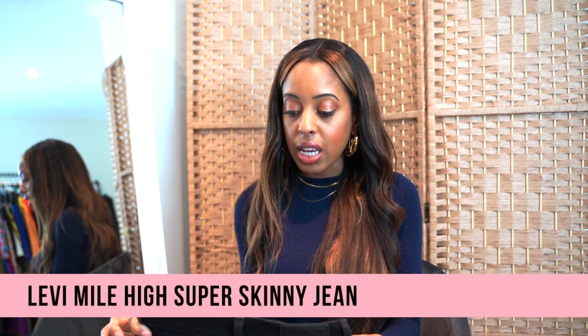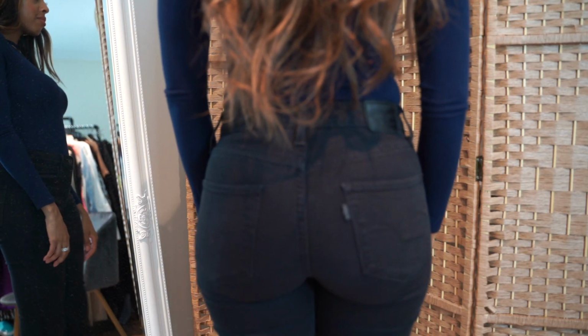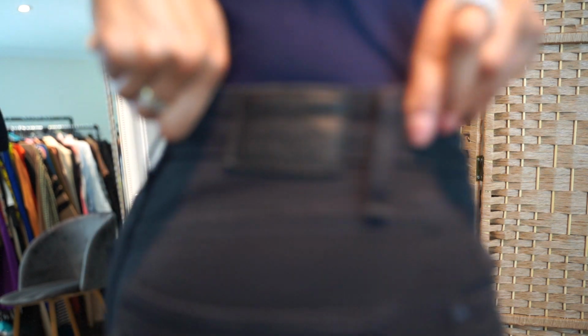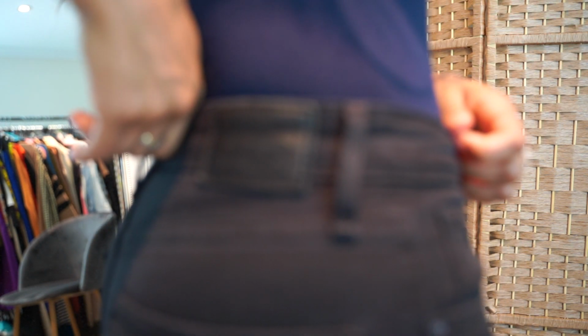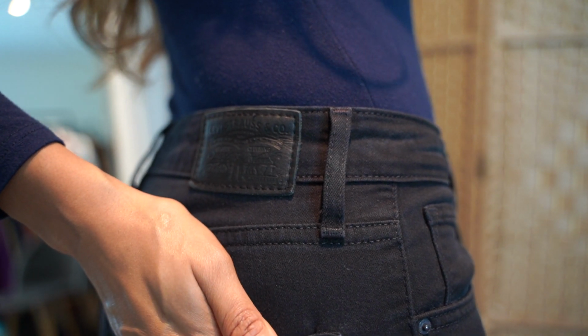Mile High Super Skinny. As you can tell by the name, it is very high-waisted, so although it doesn't look bad on me, it's just not the most flattering. It's not the best I could do, if that makes sense. I think that, like I said, a medium high rise is just a better fit for me because of my short torso and my long legs.